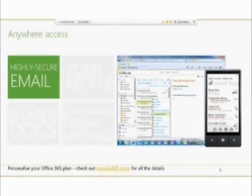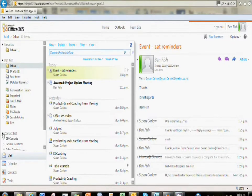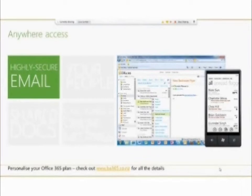With the latest version too, we get a new version of the Outlook Web App, which is actually on the screen there in front of you, and that actually runs as well as full Outlook. I've got a couple of clients who actually just use this rather than using full Outlook because it is so good and so responsive, and that runs on most of the mainstream browsers, so Safari, Internet Explorer, Chrome, Firefox.